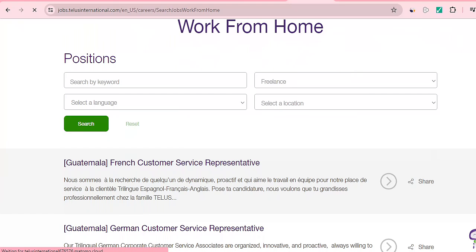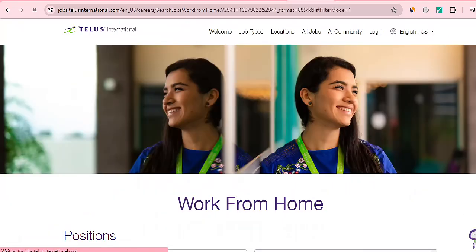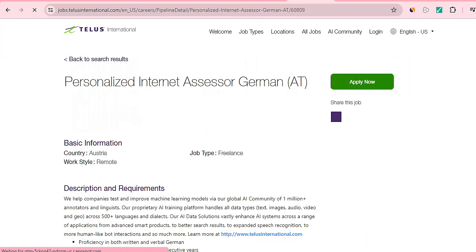You can see here you select freelance option, right, and then you click on search. So freelance is going to give you jobs that you can do remotely, right? So you can see it has narrowed down to these. Like we have personalized internet assessors in English, and of course personalized internet assessors Germany. You have also audio data collection. Maybe once you feel that you can do one of them, like this one, you just click on personalized internet assessors, right? These are jobs that you can do remotely.